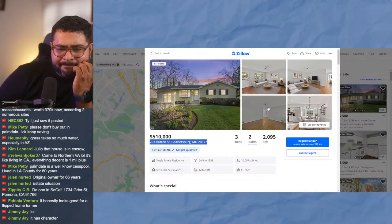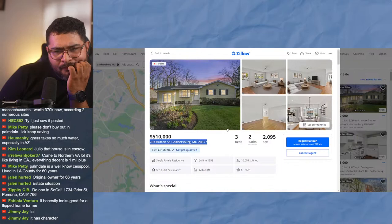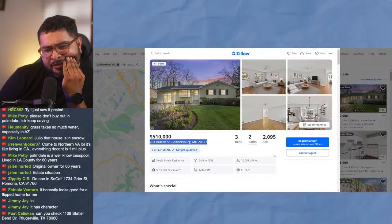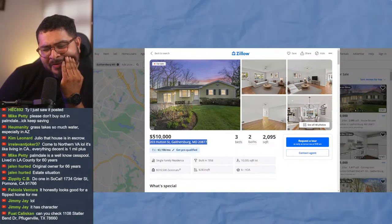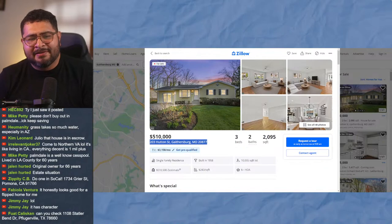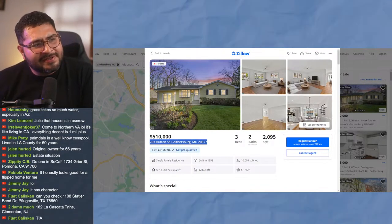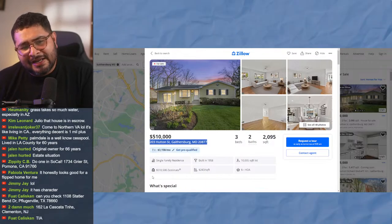But there's just parts of this house that feel modern and other parts that aren't. I find my red flags popping up more than actually my enjoyment of the house. It has character, yeah, I guess. I don't mind older houses.